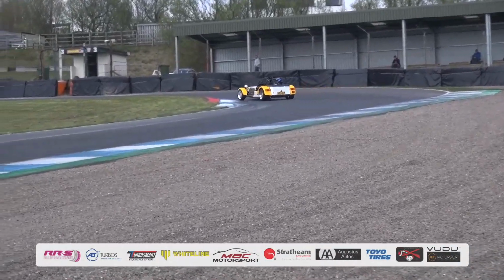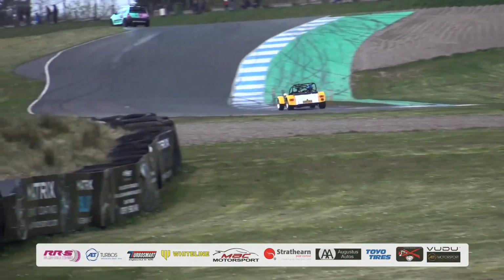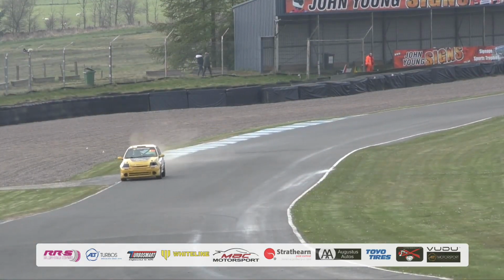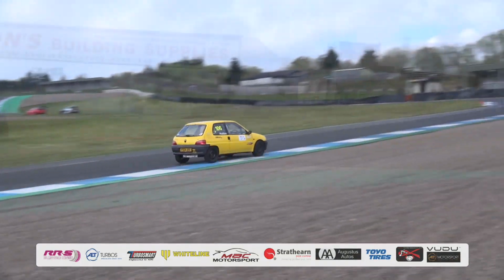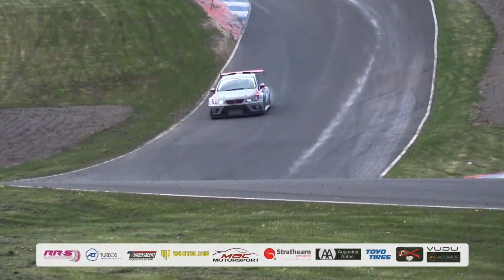Former karter comes with great success in karts, and he's transferring that over onto Knockhill in the big circuit in SLS. And leading Class A there, coming home ahead of Andy Clockworthy in his Subaru Impreza. 53.2 for Nichol, 54.9 for the Impreza of Clockworthy.